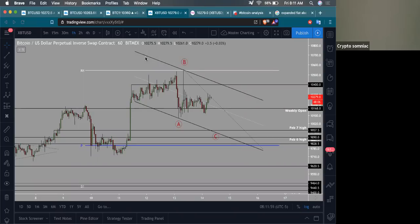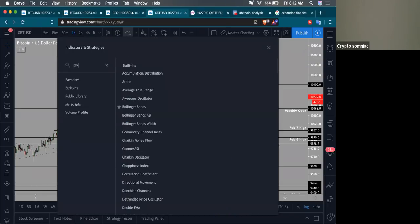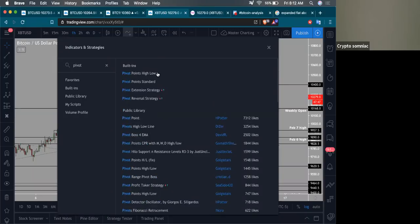Crypto Lifestyle asked about learning how to apply pivots. So yeah, it's very simple. Like I said, there's an indicator called pivots traditional, or pivot. I think the name of the indicator is called pivot standard. Let me look it up for you. Okay. Pivots, pivot, maybe it's pivot point standard. I think it's this one, but yeah, correct me if I'm wrong. I'm pretty sure that's it.